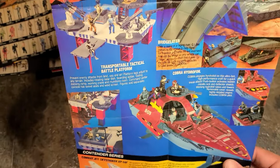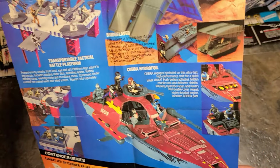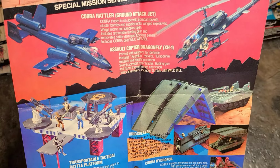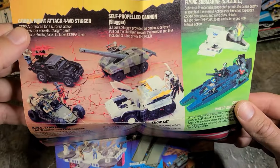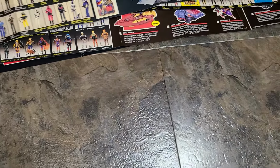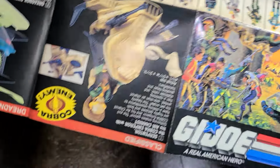So I'm going backwards, kind of. The platform is really cool. I always like this bridge layer. Oh, I got the Rattler. Oh, yeah, the Stinger. Fantastic year. Okay. And another. So here's the main picture.